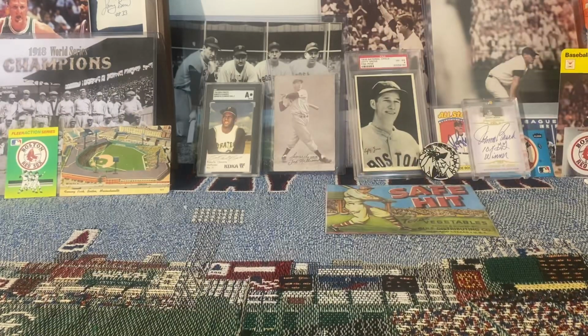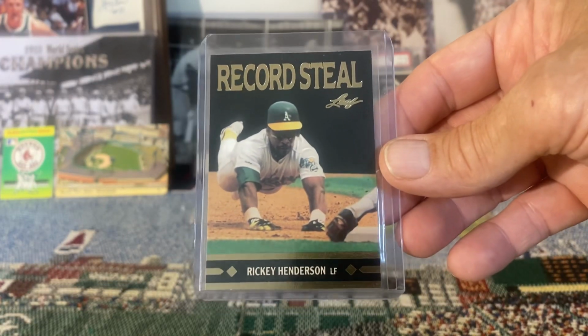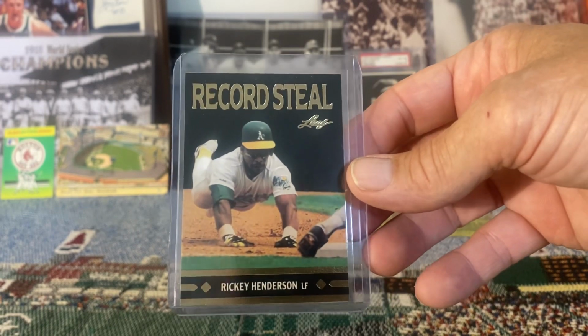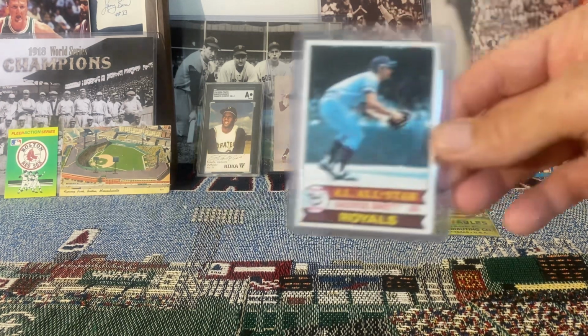Ken Griffey Jr. 1991. There's Rickey Henderson, the record steal right there. What a great photo, huh? Look at that. Rickey being Rickey and stealing third base and breaking the record on that particular slide.